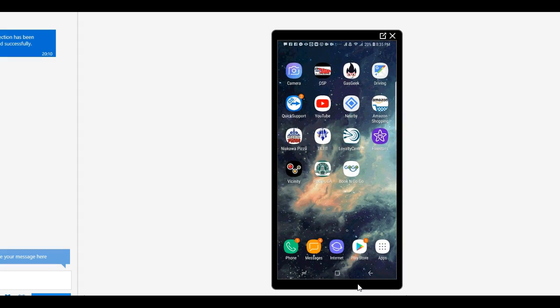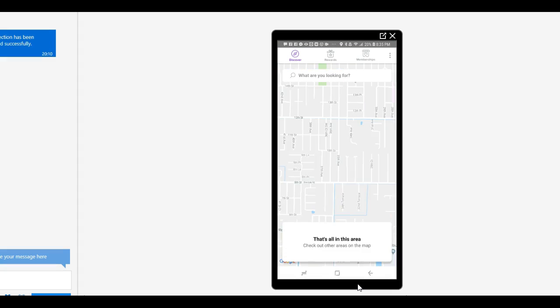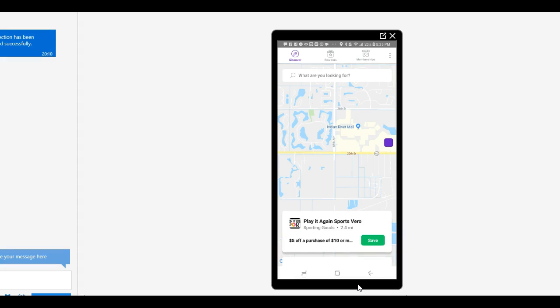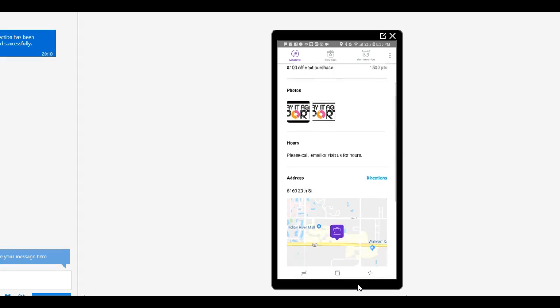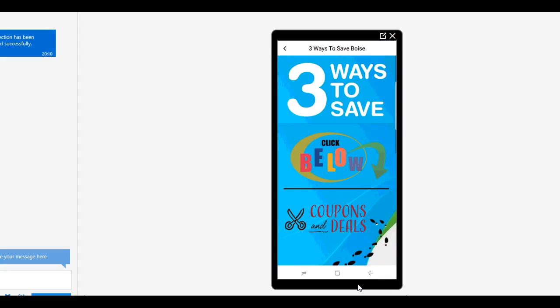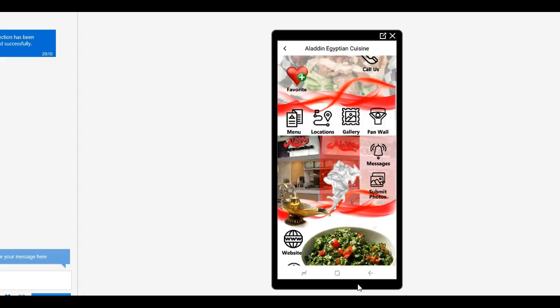Lest we forget that these businesses that are in this 5 Stars app, and they've got 13,000 of them, don't get nearly what we're offering our customers. Lest we forget that literally these businesses, like Play It Again Sports, a national business, right? This is what they're getting. These guys are paying $200, $225 a month for this. Okay? Compare that to this. There's no comparison.